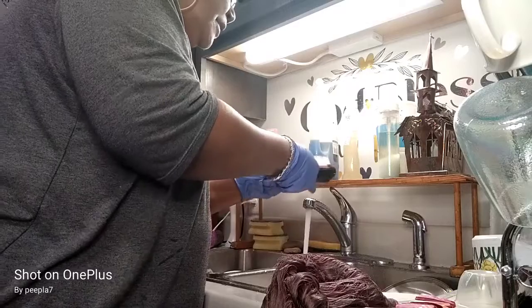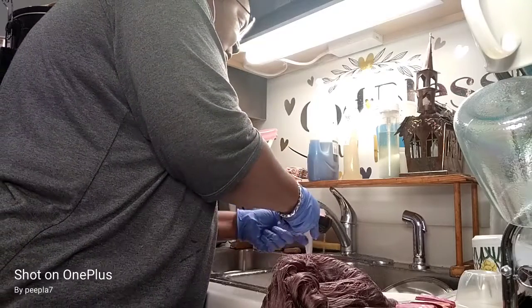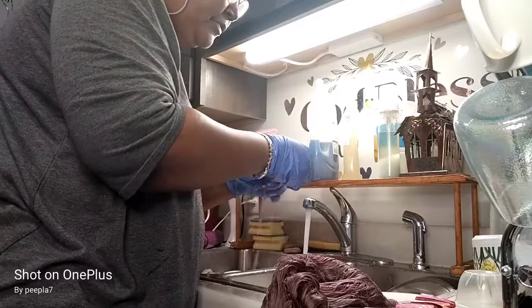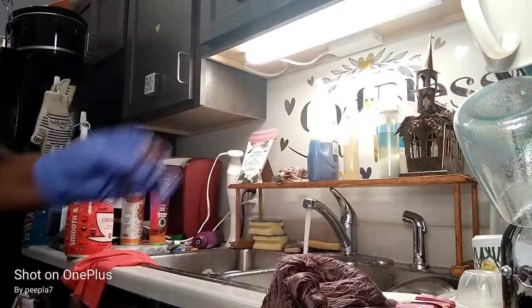And I noticed the only hair that's brushing out now is where the black hair was, the hair I was going to get rid of anyway. That's it.